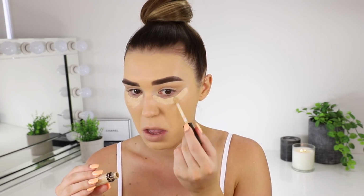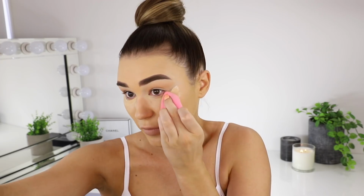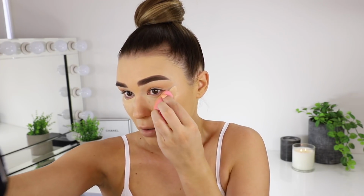Oh, I think it's empty. And I'm just going to blend that out with my Beauty Blender. This is the best to blend out concealer with, FYI. You can already see how much better that looks. Now that's all one tone under there.